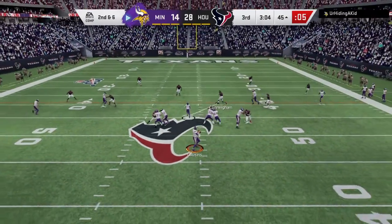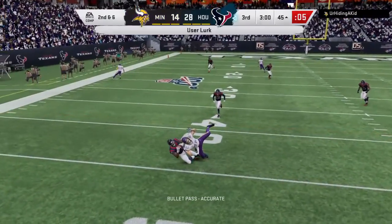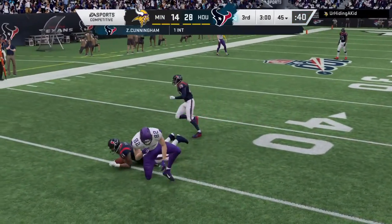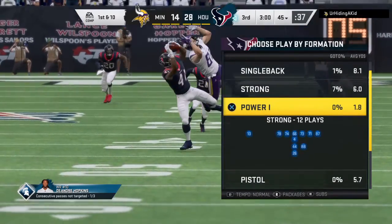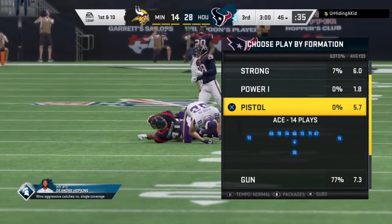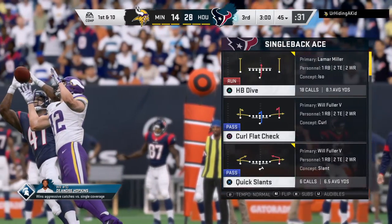Again, it's Cousins. And his pass is intercepted for the fourth time today. Zach Cunningham with a pick. First possession of the third quarter, an interception, so maybe a second-half tone setter. Indeed, and not the tone they wanted to set.